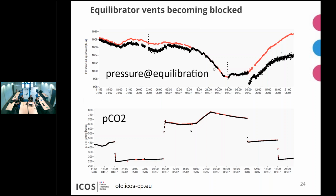So this looked like blockages in the equilibrator vent, and luckily this doesn't have a big effect on the calculated pCO2 as long as we know the pressure in the system. This might be okay, but of course we don't want a blockage of the equilibrator vent all the time, because it can also have different effects. Air can be drawn from somewhere else or whatever, and we can get a faulty measurement later.